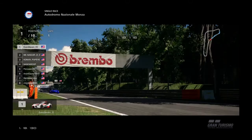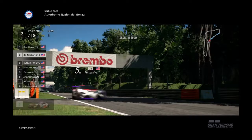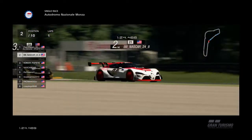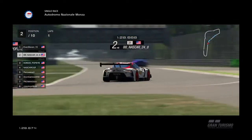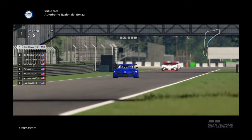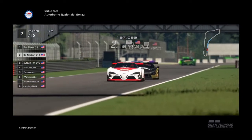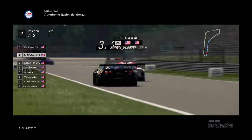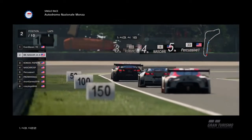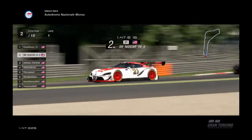Back up front, Trent Krentz still leads. And Bill Baldwin's under attack from Chris Ryan, the Corvette. Into the Ascari chicane, Bill's going to hold that P2. And early on, you see there, Trent Krentz with a big lead already. Bill Baldwin with 2 charging Corvettes right behind him. And then Percussive, his Toyota teammate, at the end of this train. You see them there. That's 2nd through 5th.